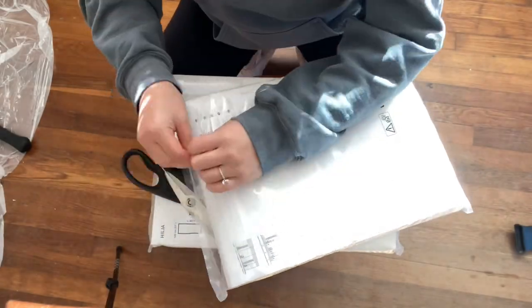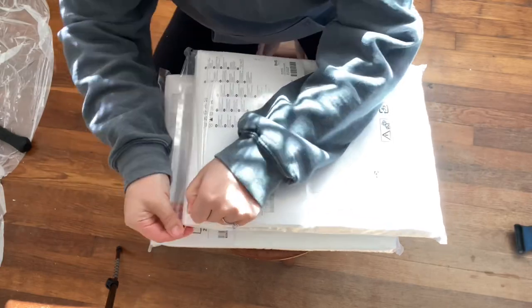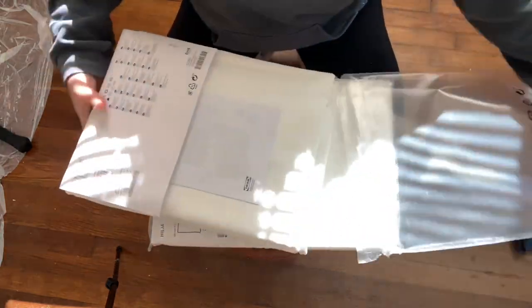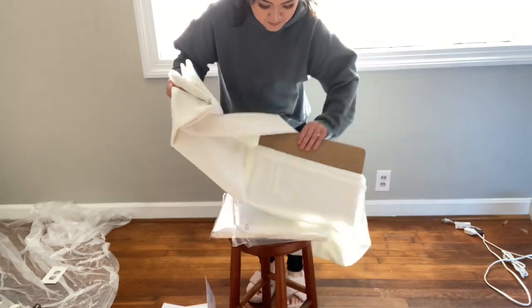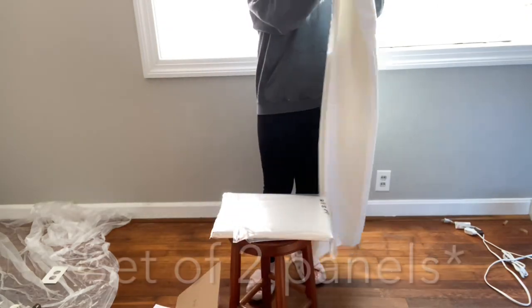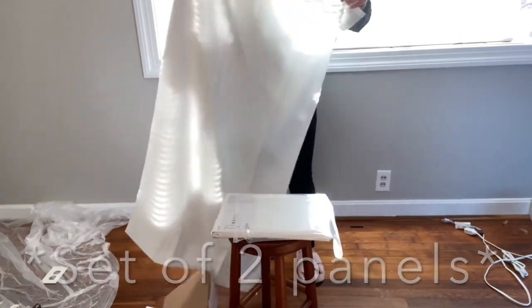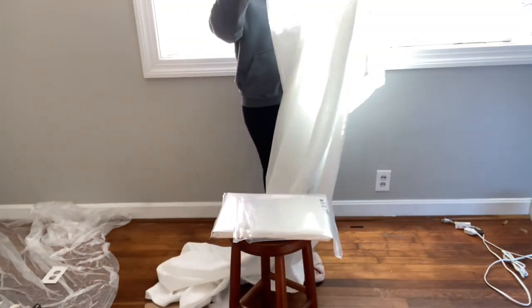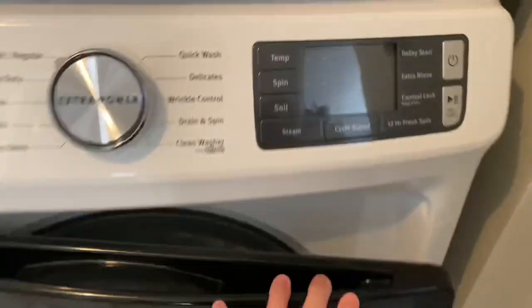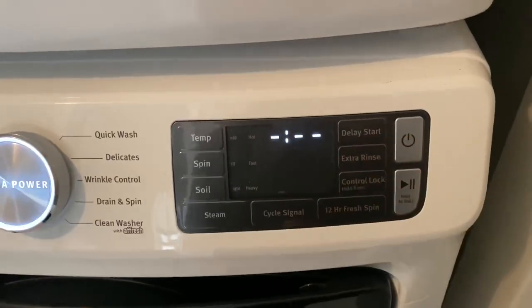While I waited for my primer to dry, I went ahead and opened my window curtains that I purchased from IKEA. I love these. They are so affordable. They were $12.99 for a set of two, and I love that they were super sheer, light, and bright. So definitely recommend it if you're looking for cheap and affordable curtains that look beautiful.